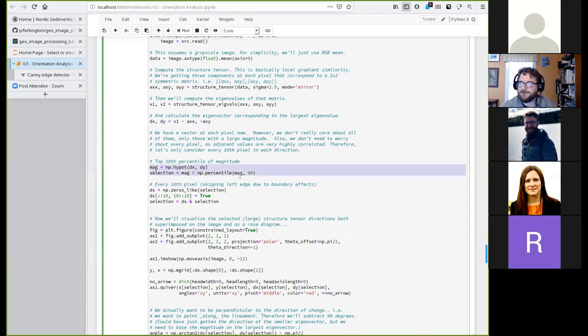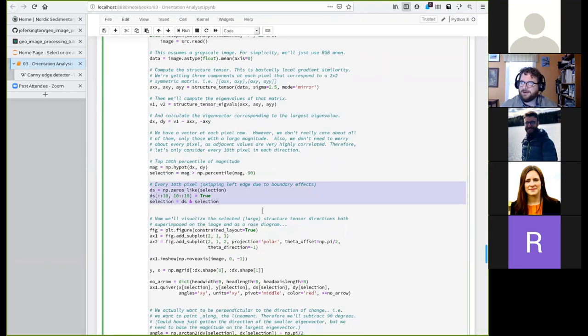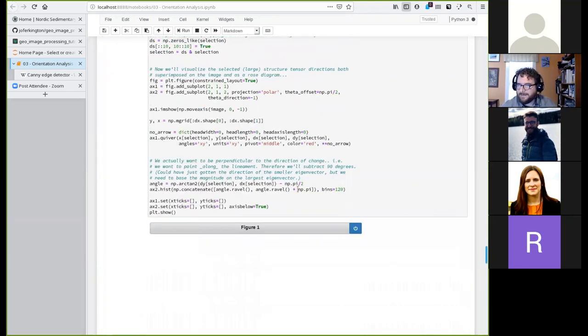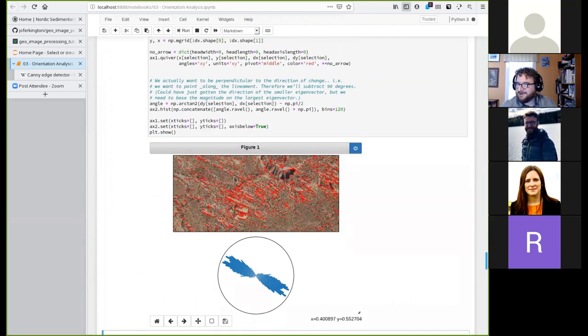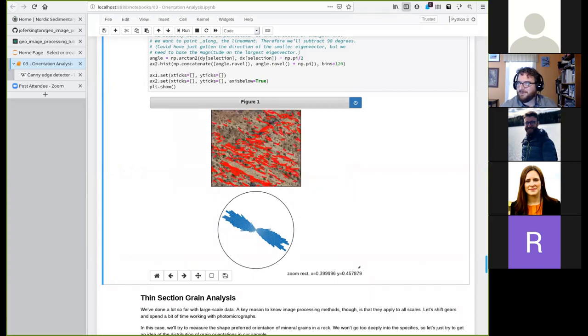We're going to filter out only those that are in the top 10th percentile. And then just for plotting, I'm going to leave out every 10th one. So this is a lot of explanation. I probably should have broken this down into more parts, but this is kind of the cool part. These are our detected vectors. Now, we're not trying to get exactly start and end points. What we're trying to do is get a bunch of these points where they're large, and show the orientation. So this doesn't really give me a start and an end.